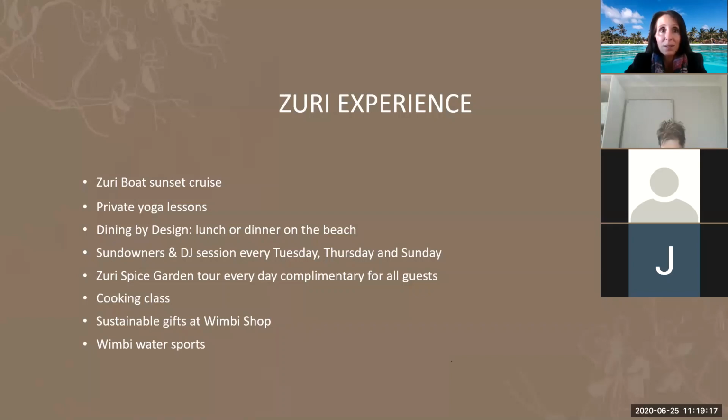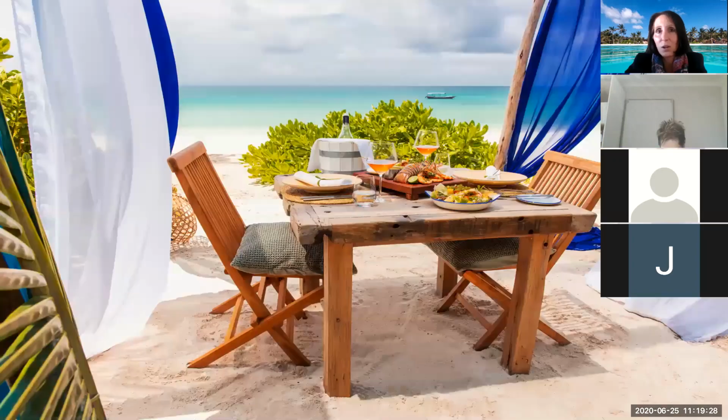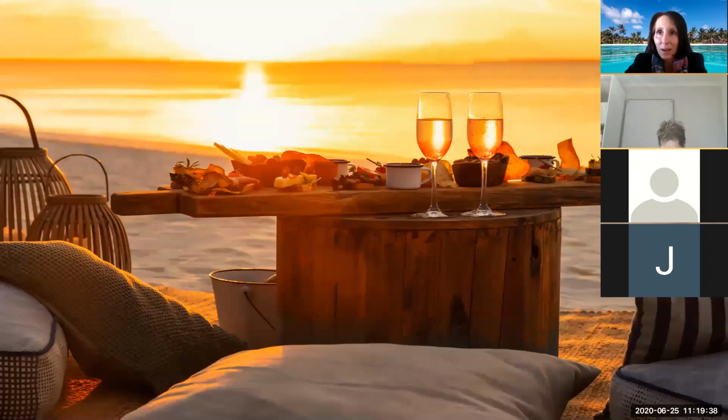Different kinds of experiences. This is obviously what normally happens if it is not under special circumstances. But I think it's also important for you to know that there is so much more than just a beach holiday at Zuri Zanzibar. This is a very popular experience for our honeymooners, and obviously now also great to have some privacy in terms of your dining. Sundowners as well.